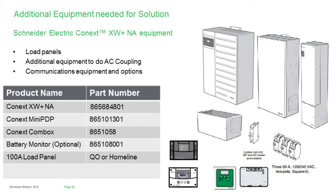In the center there, we have our battery monitor. Anytime we use batteries, I always recommend using the battery monitor system, simply because it lets you manage the system, even if it's on float, and we can get data logs out of there. We can set up the batteries to get the right charge every single time. And just to the right of there, of course, we have the COM box. Definitely recommend using the COM box, which allows for Insight, which is Schneider Electric's online monitoring.